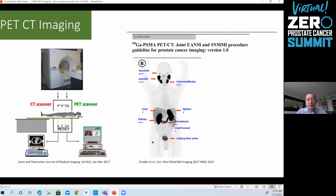So PSMA is present in the prostate gland, will be present and expressed and visualized in prostate cancer cells, but is also present in the salivary glands. So these are the salivary glands, in the lacrimal glands, in the liver, in the spleen. It's excreted and leaves our body through the kidneys into the urine, and PSMA is also expressed in the small bowel, in the initial parts of the small bowel. So even in normal situations, we will see some activity in the body of a patient. And we have to know what's normal and what's abnormal, obviously.